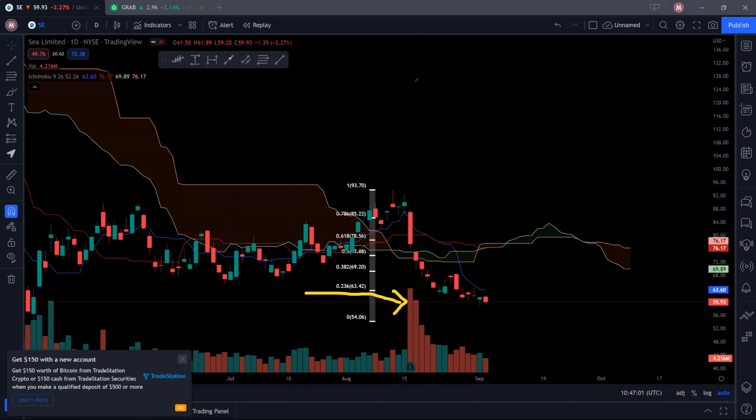So as you can see, the recent low was 34.06 and it managed to hit a high of 93.70. Looking at these Fibonacci support levels, unfortunately, we broke down all supports, even this recent low of 23.6% at $63. So this is actually not a good sign. And on the way down, the cloud should also act as a good support. Unfortunately, the cloud did not act as a good support and we continue to see a sell-off.